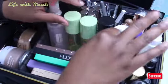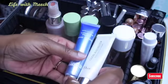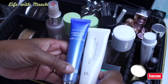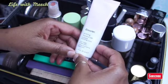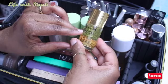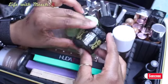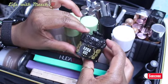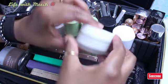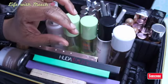Okay, let's skip over here and just do primers real quick. I have these two primers in here just to see if I like them. I might be getting rid of these, but this is a Dior Glow Primer and the Dr. Brandt Luminizer Primer. I also have this Glossier Priming Moisturizer. I'm also going to be using the NYX Do Me Up Primer, as well as my Anna Sui Gel Foundation Primer. And my Natasha Denona Primer. That's face primers.